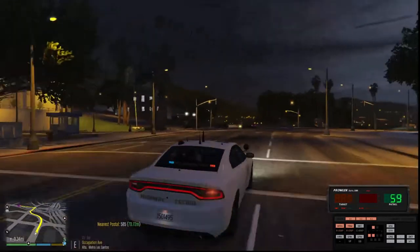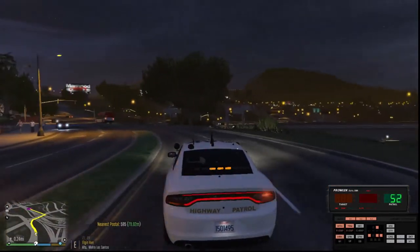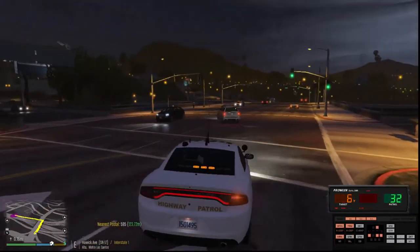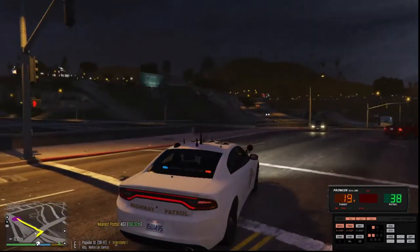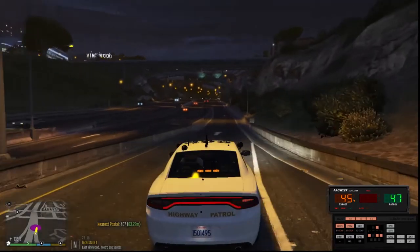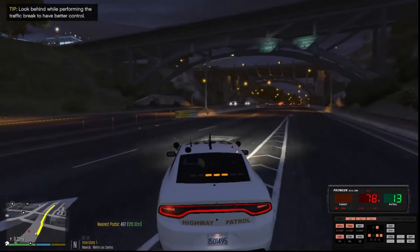Why are they having me go all the way over here? Alright, let's go ahead and get this traffic brake on. Come on, people, stop it! Speeder. Stop! There you go.